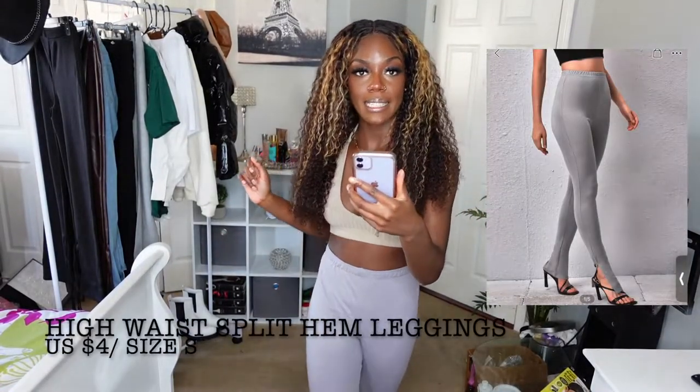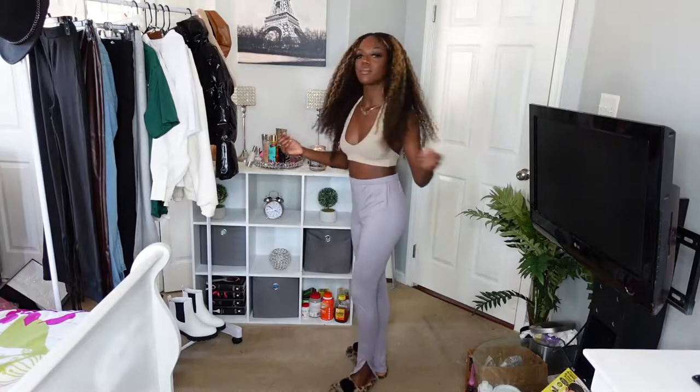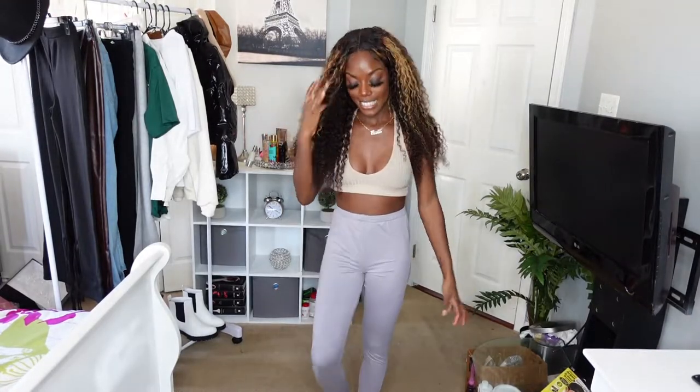This piece I got is these high waist split hem leggings. This is in a size small. This top is not from Shein. I just wanted to wear it. Really do like it. And of course it has a split hem. This is how it fits on me. And yeah, I like the material. It's not see-through at all. It's not flimsy material, so I really do like it.